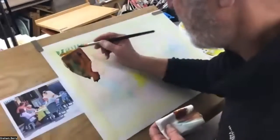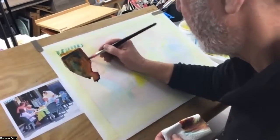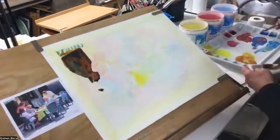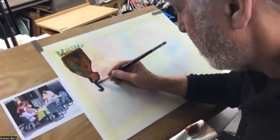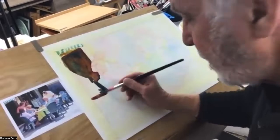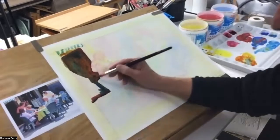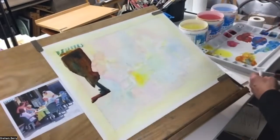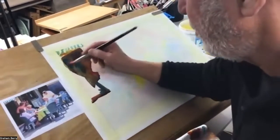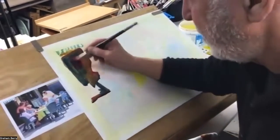Now this is all wet in wet. You can just drop in colours. As long as you put a bit more pigment on your brush, it makes it really dark in there. This comes right across. Notice so much pigment, dropping in almost pure pigment, cobalt. If it's too blue, add a bit more crimson.